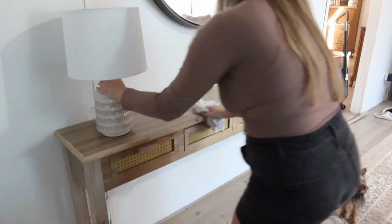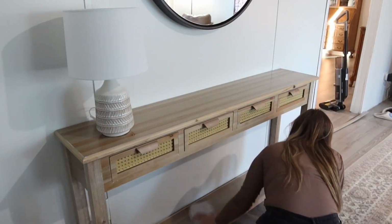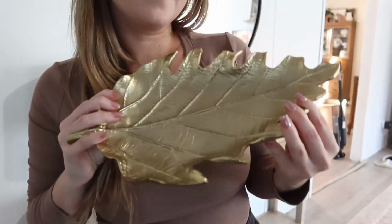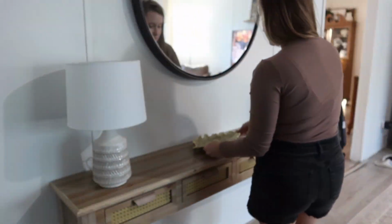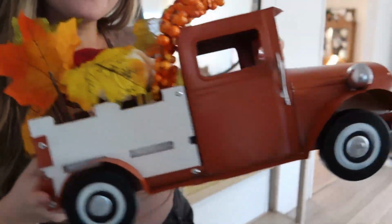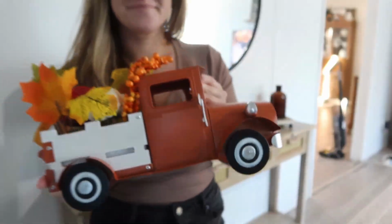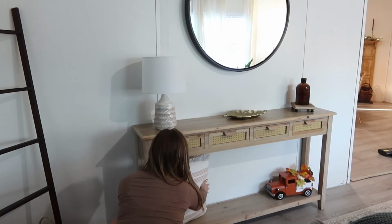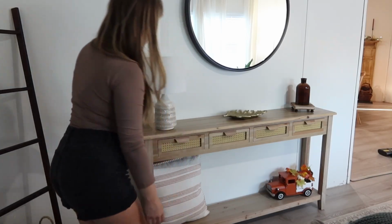So this entryway table was another area that I struggled with. I can't get it the way that I'm envisioning. This little truck I found at Big Lots, and I think it is just too cute. But like with my coffee bar slash counter area, you'll see me decorating this entryway table one way, but when you see it at the end, I definitely have moved things around.